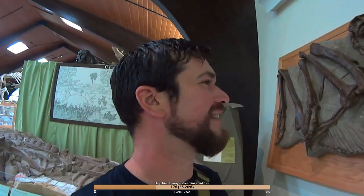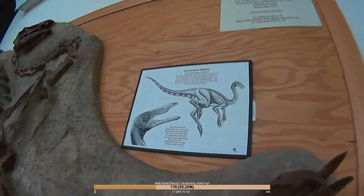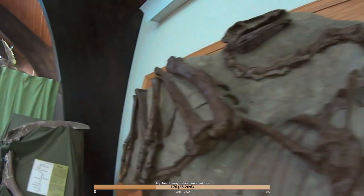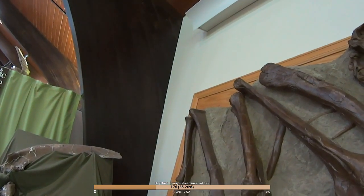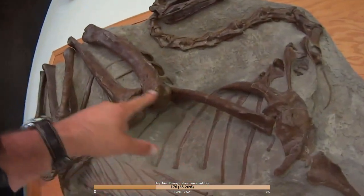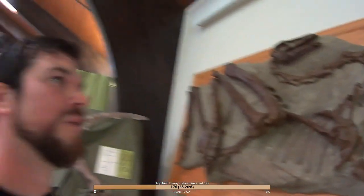So, shoot, if I weren't holding the camera, I could try and contort myself in a way that would show what's going on with this animal. So you've got the right leg bent really sharply at the knee right there, and at the ankle. The tail is gone, but there is the left leg. Here is the right arm and left arm right there. What a gorgeous specimen.